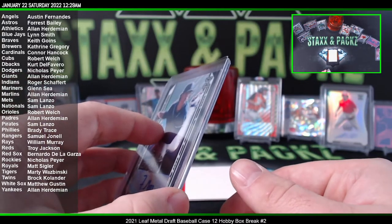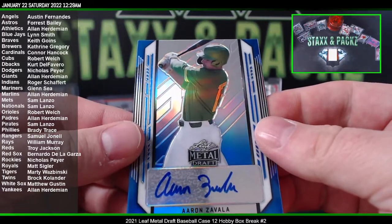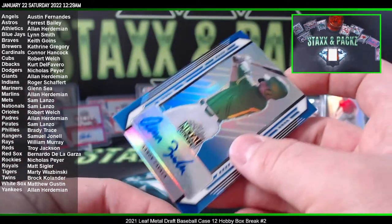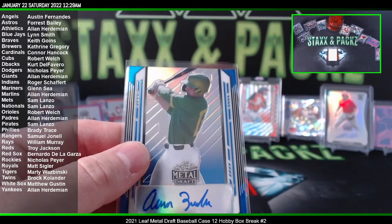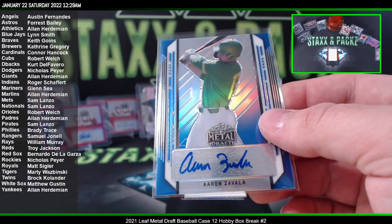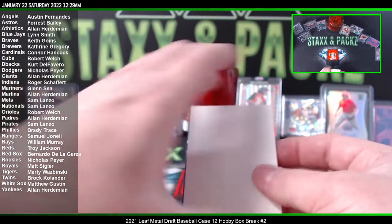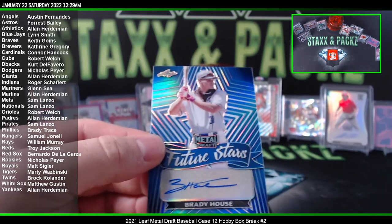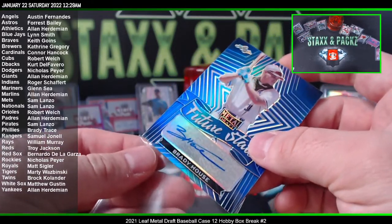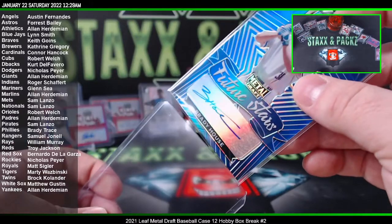Yep, the Royals, Matt. We got an Aaron Zavala, blue, 24-35. That's gonna go to the Rangers. The Rangers are Samuel, and we got one more left. It is Brady House. Nice hit to end the break with a blue Brady House. It's going to go to the Washington Nationals and Sam L. That is numbered 2 of 35 for the Brady House Future Stars blue.